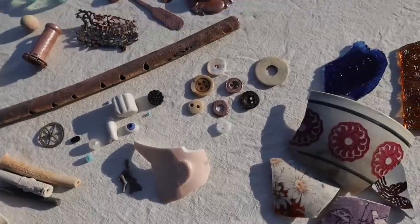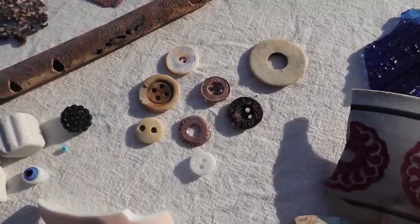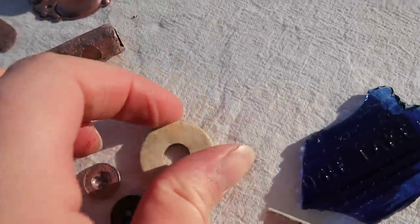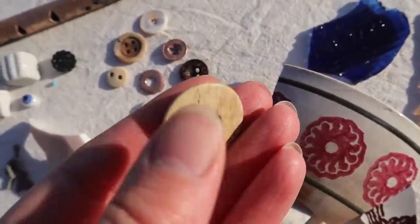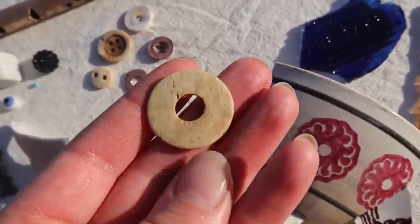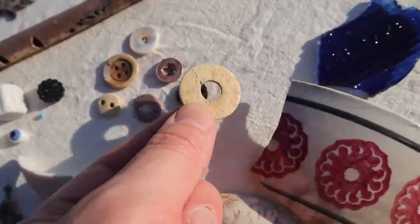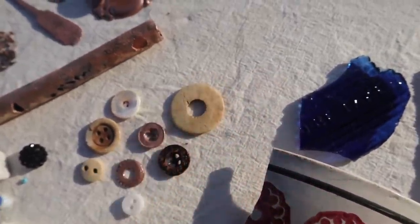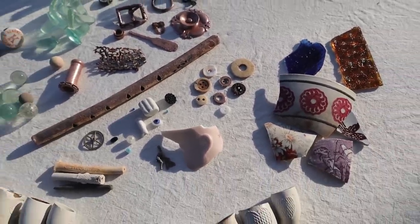We got a nice little collection of different kinds of buttons. Yeah. And also a bone disc, which probably came from a baby's dummy or a baby feeder. Sometimes discs like this can come from buttons, but this one fits the baby thing, so yeah. I think that's off a baby dummy. Yeah, I think so too.